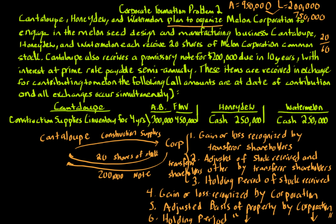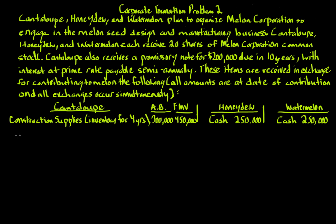So that's our 6 steps. Now we're going to go through those 6 steps in order, and we're going to start with steps 1, 2, and 3 for each of the shareholders, and then we'll go to 4, 5, and 6. Okay, so let's go ahead and start with step 1, and we're going to focus on Cantaloupe first. So we're looking at our transferor shareholder Cantaloupe, and we're going to go through all the shareholders, steps 1, 2, and 3. But first, let's start with Cantaloupe.